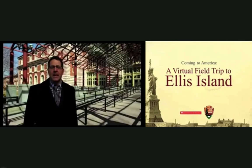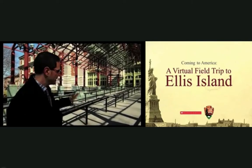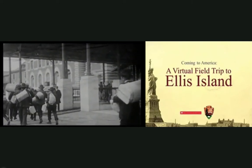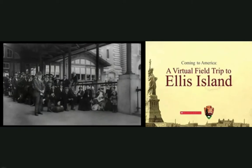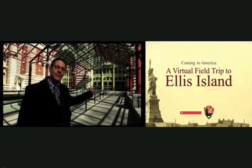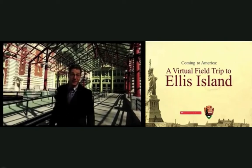For millions of immigrants, often several thousand a day, 7 days a week, Ellis Island was their first introduction to America. Before immigrants could begin their new life in America, they walked up this very path and through the doors which we're about to enter together today. Can you imagine coming to a foreign country, not speaking the language, with very few belongings? That's what it was like for many immigrants when they first arrived, and this is where it all started. So let's go back in time, inside this historic museum, and relive their first experiences.